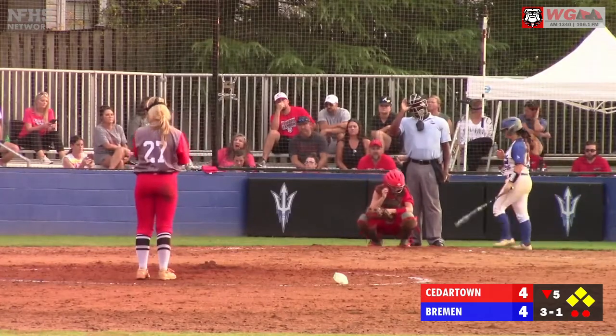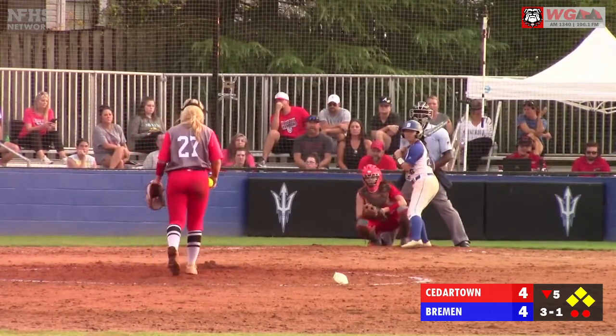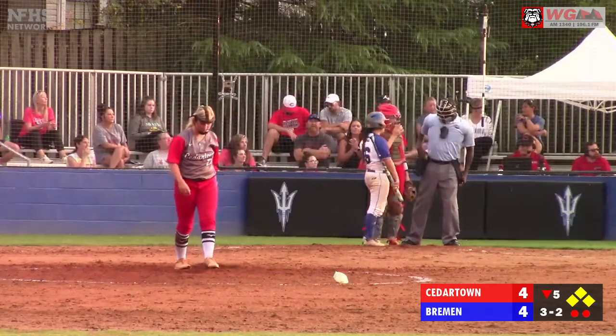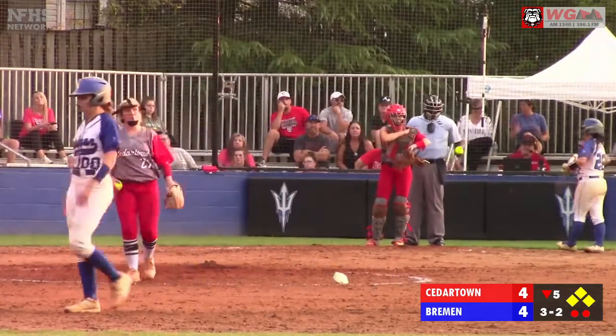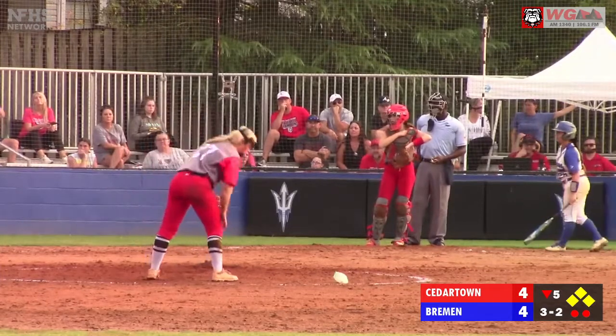We don't want to walk a run in here. No, it's the worst way you can do it. Make them earn it. 3-1 pitch on the way. And that one's going to be hit hard but foul down the left side. And I tell you what, that might have been ball 4 she swung at. So that's going to fill the count up. 3 balls and 2 strikes. The merry-go-round will start on this 3-2 pitch.